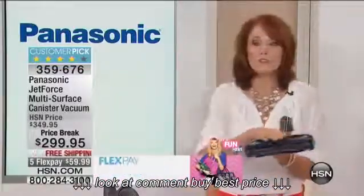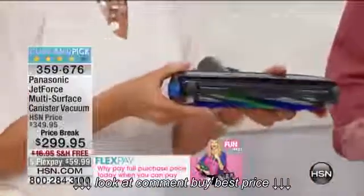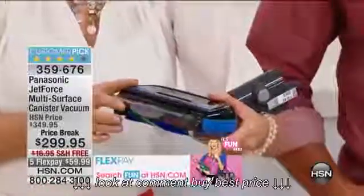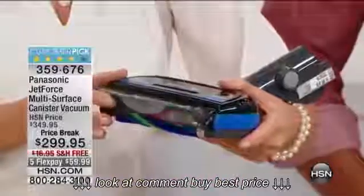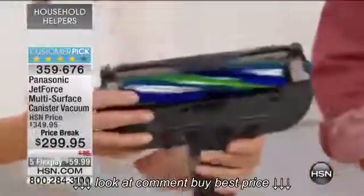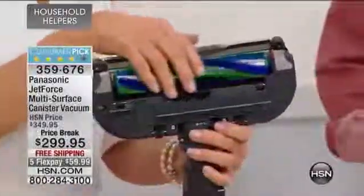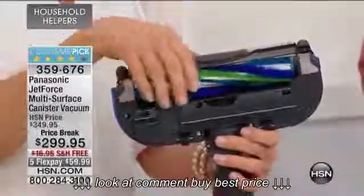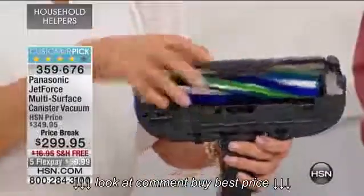Now, this is called the nozzle. Even if you had an upright, the part that's cleaning is the nozzle. On this nozzle, now watch, I'm going to turn sideways because I want you to see this. Did you just see that? It actually flips up. So it gets the power system closer to where the dirt is and gets all that dirt up. Now underneath, you've never seen bristles quite like this. Normally bristles are very, very stiff. Panasonic researched and found the perfect texture for the brushes where it actually polishes your floors as well.